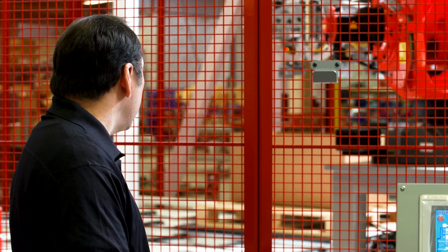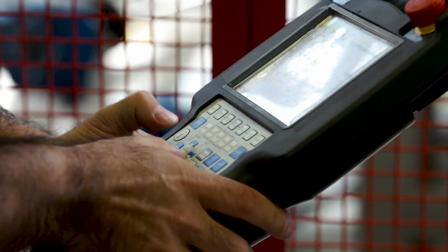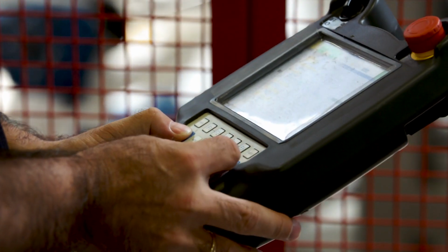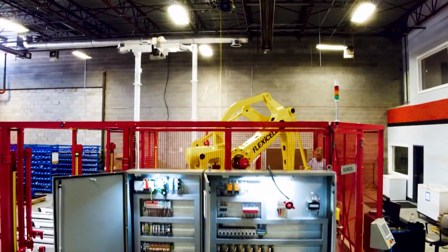It controls the robot, and it also controls the conveyors, the inputs coming to the cell, like the photo eyes, the proximity sensors. It also communicates with the operator touch panel, the HMI, to allow the operators to both see what is happening within the cell and also to control and give input back into the cell.